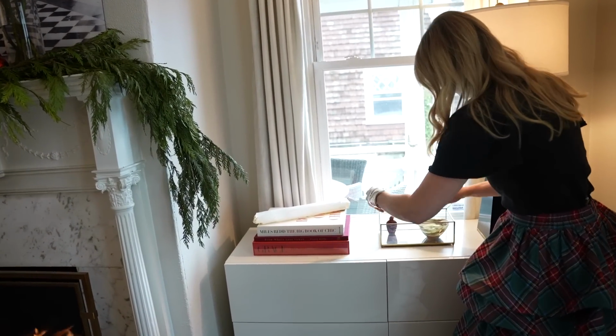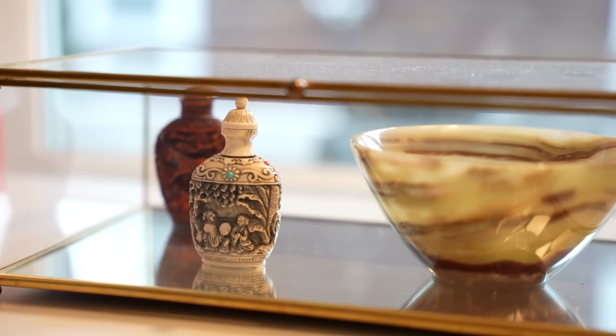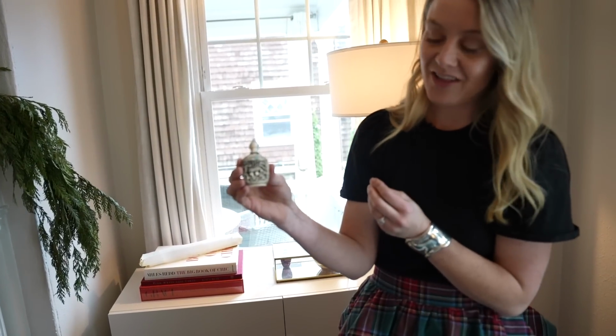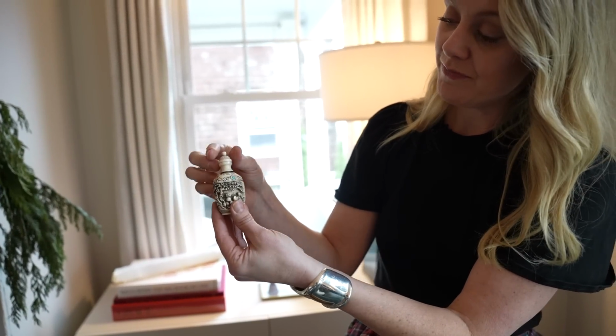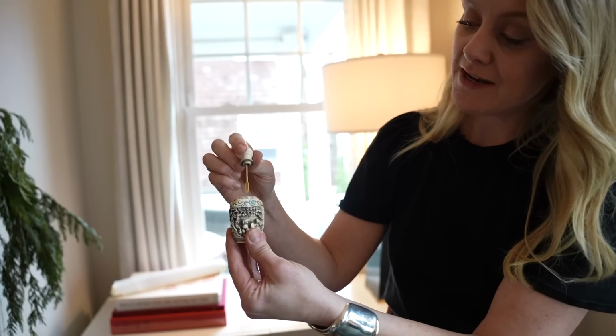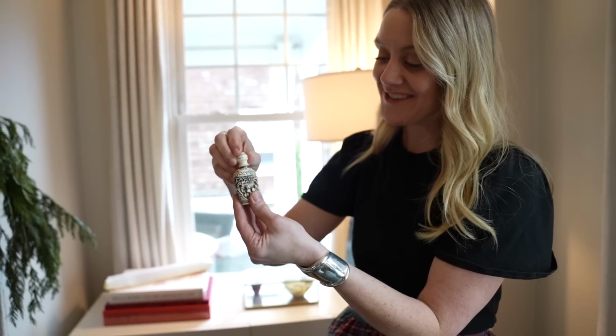Two items over here, it might be tricky with the light, that I love are these little snuff bottles that I got when I was in Hong Kong when my family went when I was 17 years old. And you can see the detail on them is just so incredible. And they would have their snuff inside, take it out, but now they're just beautiful items to have in a box.